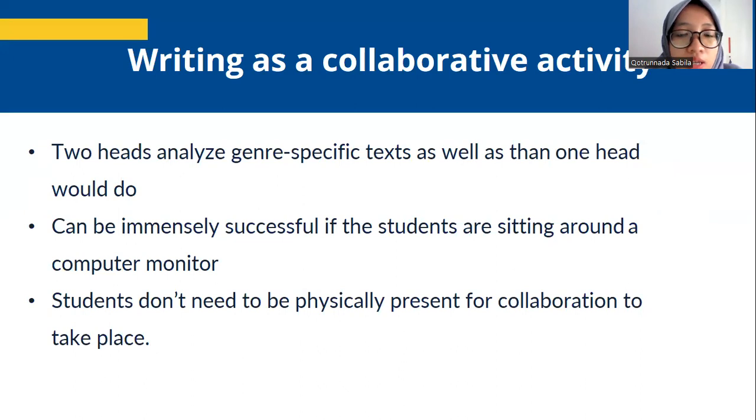And then writing as a collaborative activity. Collaborative or cooperative writing works well, whether the focus is on the writing process or alternatively on genre study. In the first case, reviewing and evaluation are greatly enhanced by having more than one person working on a text, and the generation of ideas is frequently more lively when two or more people are involved than it is when writers work on their own.